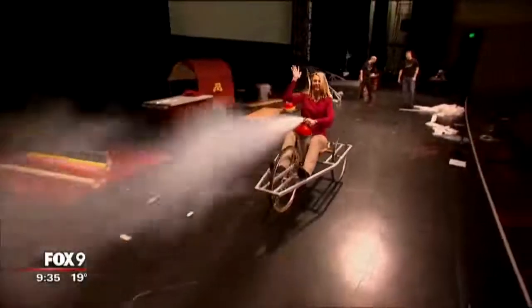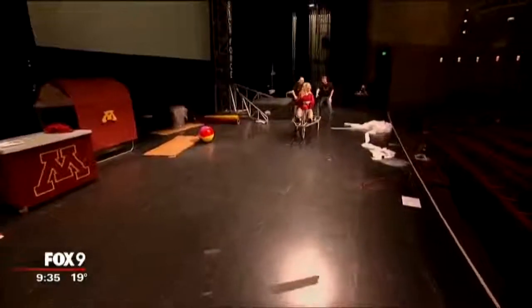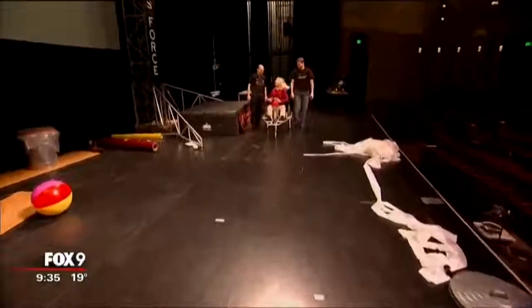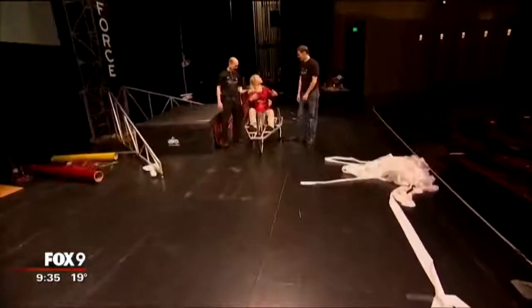While we look at some of the other experiments we did this morning, for instance, the fire extinguisher one, which shows that when you throw molecules in one direction, you're going to get an equal and opposite reaction.